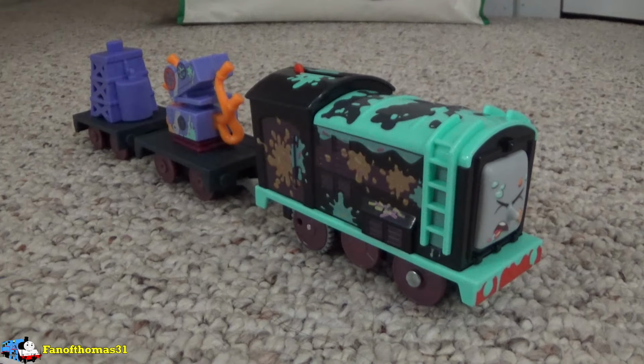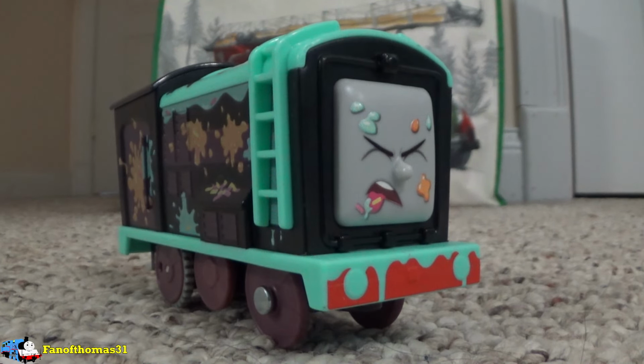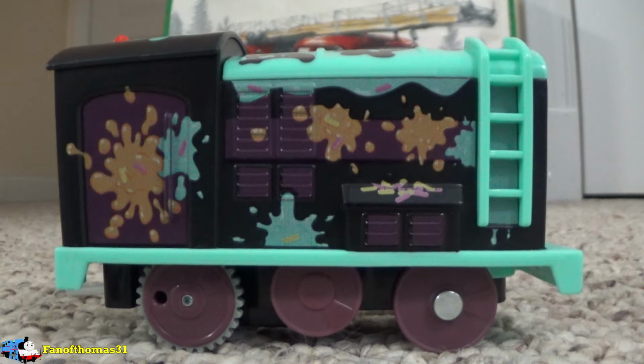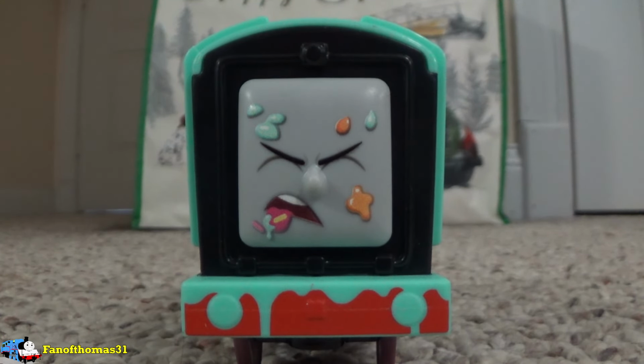So here is Frosting Diesel. First comes Diesel himself. This Diesel comes in his regular black color, but he has frosting splatters and sprinkles printed all over him with an exclusive disgusted face that is also decorated with frosting.